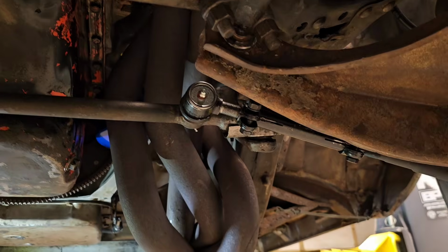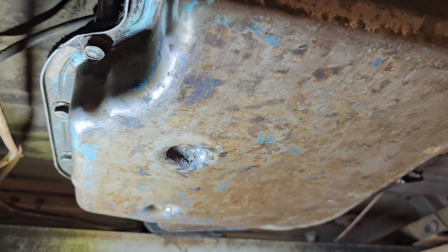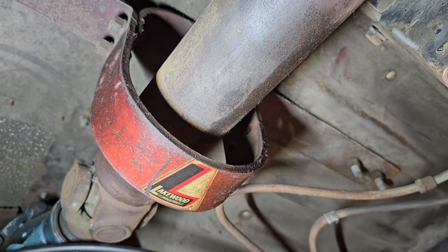So anyhow, moving toward the back, Liam did a really good job of cleaning off the transmission. It's nice and clean down there. Also cleaned the cross members. So there's the drive shaft loop or hoop?